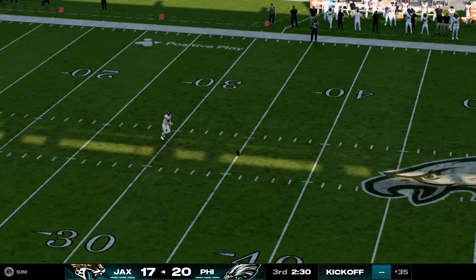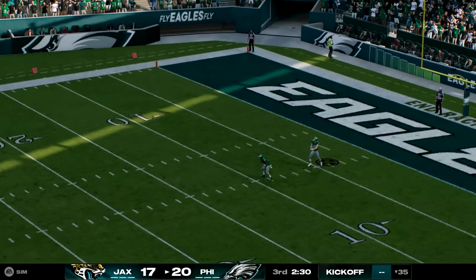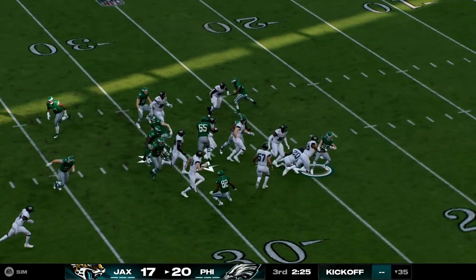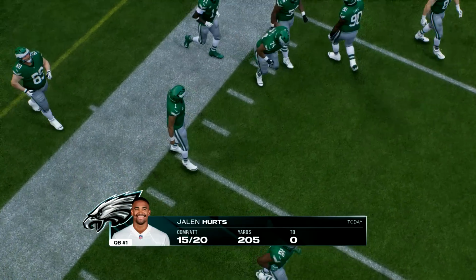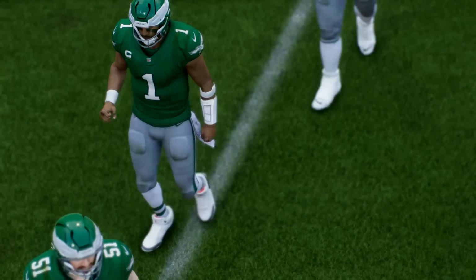So after the field goal, back out is Little to kick this one away. From the 6, here comes a return. And he is stopped at the 25. The drive will begin there. The home team's offense and Jalen Hurts getting set for their next possession.